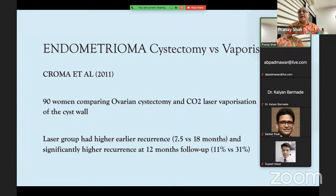Croma et al., in a study of 90 women, compared ovarian stripping with carbon dioxide laser vaporization of the cyst wall. Patients treated using carbon dioxide laser had a recurrence as early as 7.5 months compared to 18 months in the stripping group. Also, the laser group had a significantly higher recurrence at 1 year of 30% as compared to 11% in the stripping group.